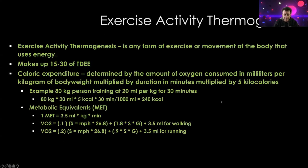For exercise activity thermogenesis, what that is, it's any form of exercise or movement of the body that uses energy. It makes up 15 to 30% of our total daily energy expenditure. And the caloric expenditure is determined by the amount of oxygen consumed in milliliters per kilogram of body weight, multiplied by the duration in minutes, multiplied by 5 kilocalories. Okay?